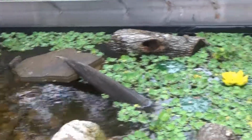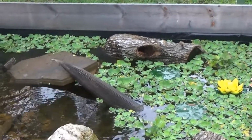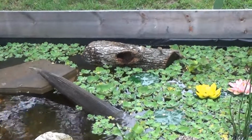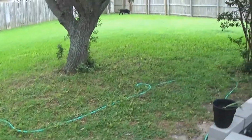It needs to be filled up. The pond with the koi definitely needs to be filled up. So if it doesn't rain in the next day or two, which it's supposed to, you're going to have to add a little water in from the garden hose. Anyway, that's what's going on here at the house.